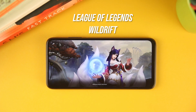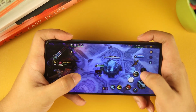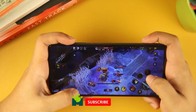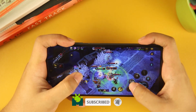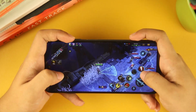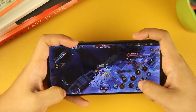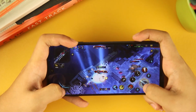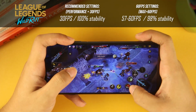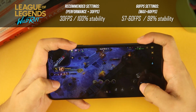Our second game is League of Legends Wild Rift. As usual, it is set to quality, but I will bump everything out and test the performance. Again, we do have a 90Hz display, but Wild Rift only supports up to 60Hz. Just like Mobile Legends, we did encounter a very rare frame drop, but all in all, its performance was smooth. With the default settings, we get 30 FPS with 100% stability, while with the maxed out settings, we get 57 to 60 FPS with 98% stability.